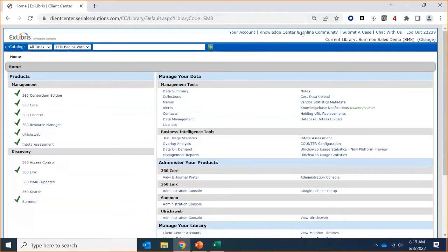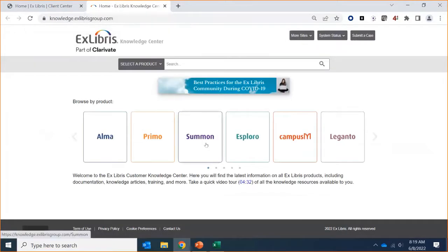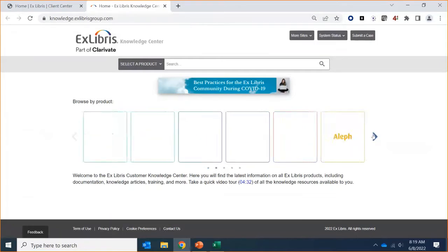So you'll see here that there's a Knowledge Center and online community link. And that will take you out to our Knowledge Center, where you can go to Summon. As I mentioned, Summon has a tile. And then if you're looking for 360 documentation, the 360 services tile is where you would go.